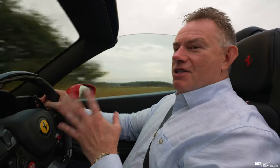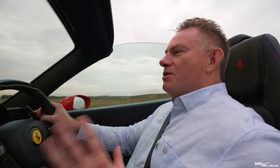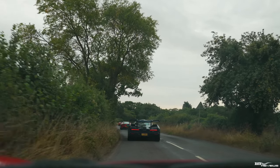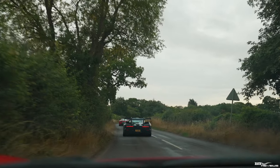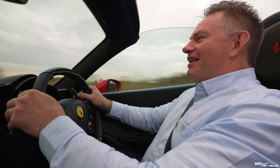So this is the road that Harry Metcalf used to review all of his cars, and this is the road that we used as well when we were driving the Testarossa and the Challenge Stradale for James Martin, JM on Cars. So we know this road pretty well.